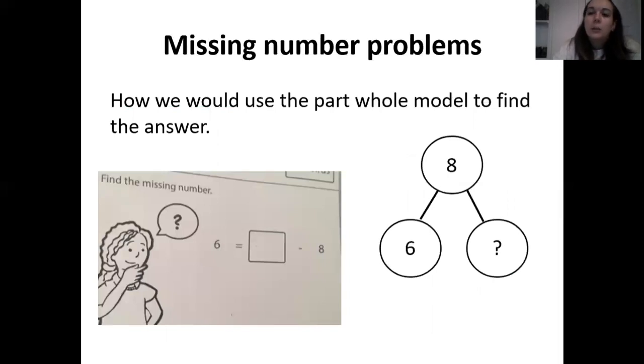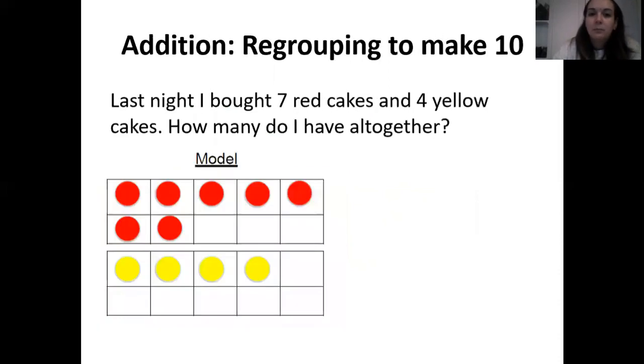There's also the part whole model, which we can use for missing number problems. So you can see we've used the numbers that we've been given, and then we just have to work out what is missing. It's really good for children to do missing number problems to be able to see if they can understand how we've got to that answer and what number has to go in that missing space.